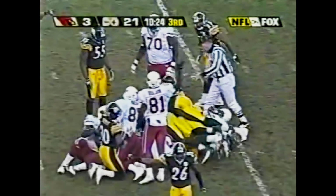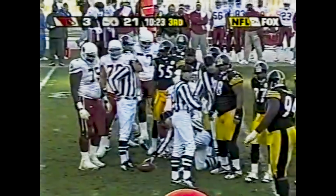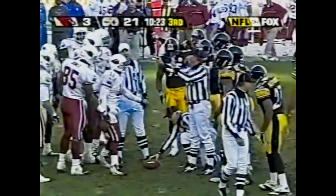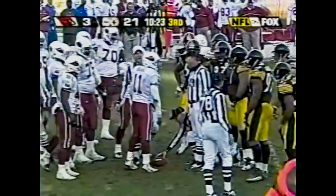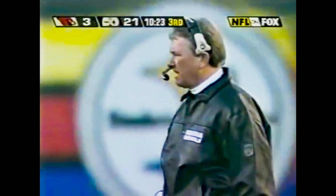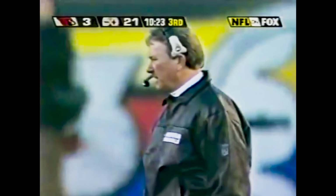Blake does it himself. Looks like he got it. They're going to have to bring the measurements back out. And they gave him a really healthy spot the first time, and now Jeff Blake knows that this isn't an accurate spot, because to me he looked like he picked up at least a half a yard. If he got anything at all, he got it. All he had to do was fall forward, you would think.